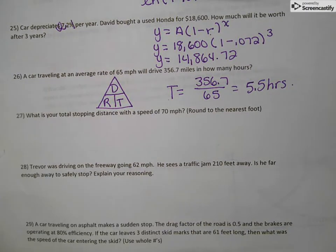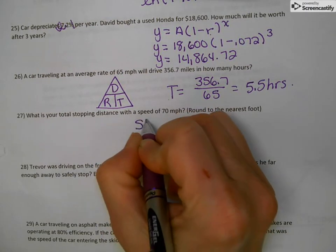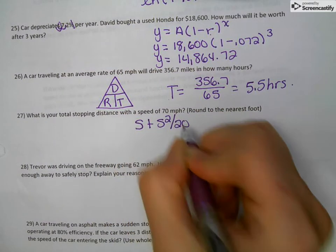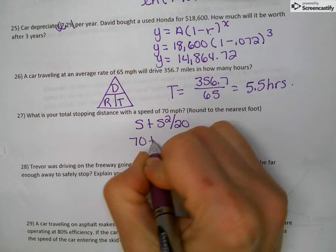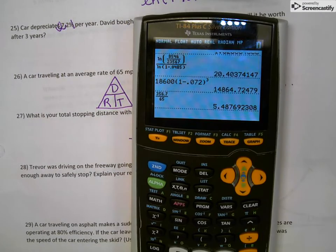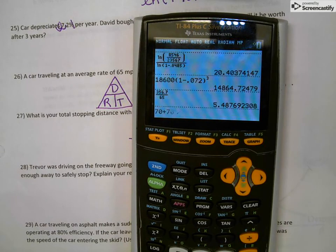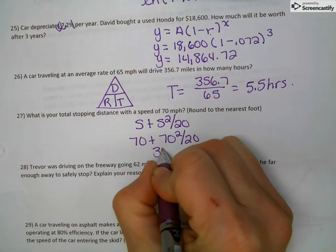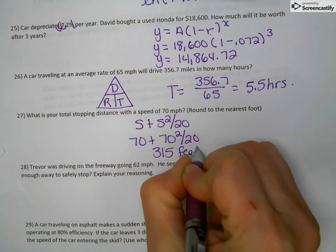Total stopping distance. Total stopping distance is speed plus speed squared divided by 20. So we're going 70 plus 70 squared divided by 20. And we have 70 plus 70 squared divided by 20 gives us 315 feet.